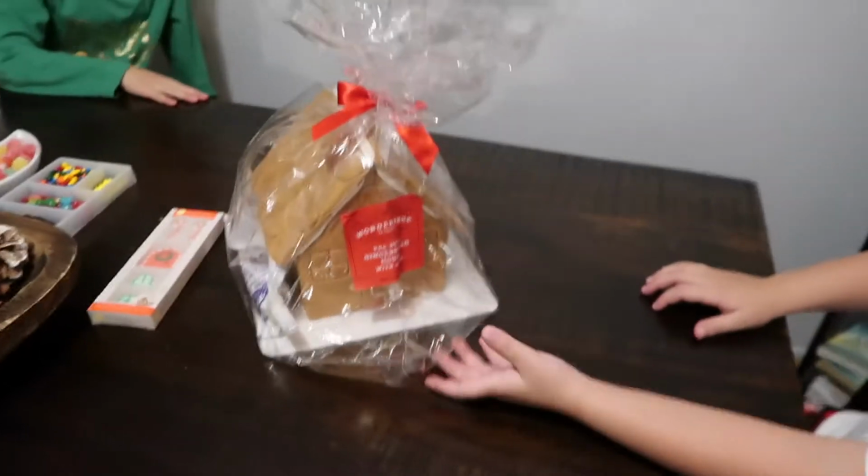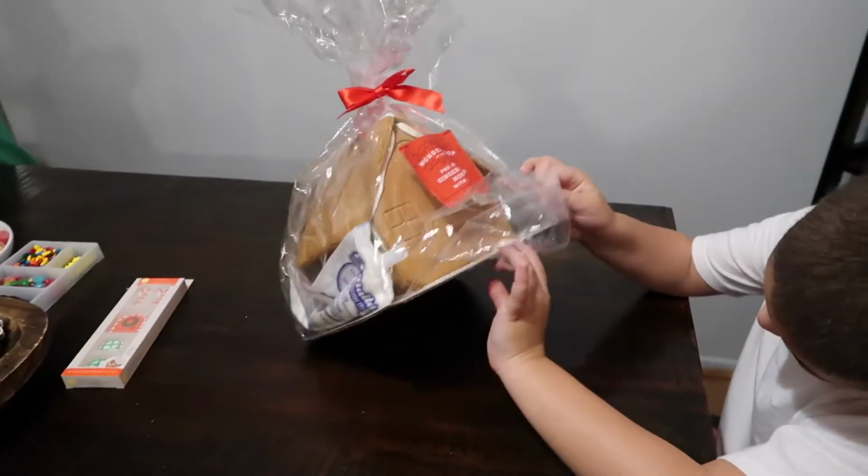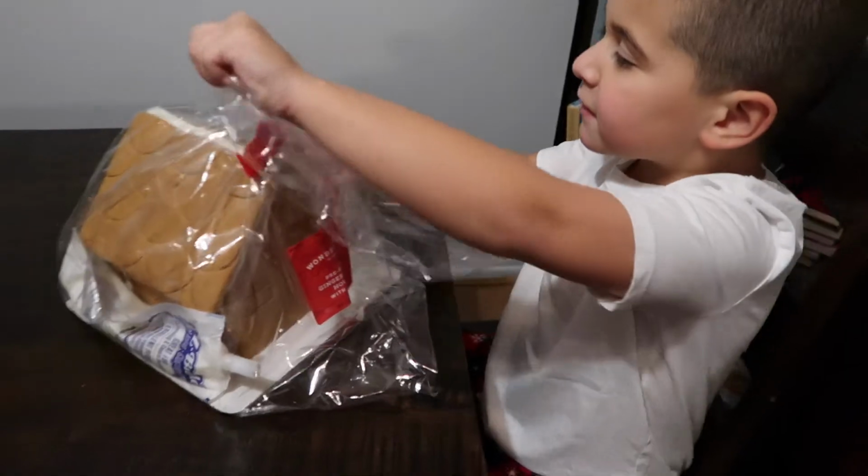All right, come on boys. Okay. Open your gingerbread houses and then I'll... Oh wait, I don't need scissors. Let's just go. How are you able to do it so fast?